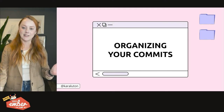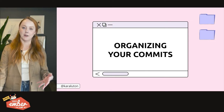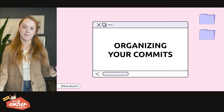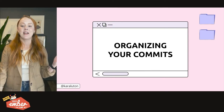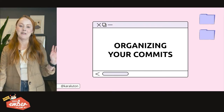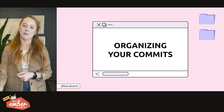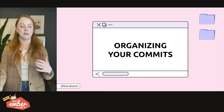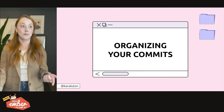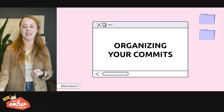And you're probably sitting there saying, Kara, well, I may have a fix that I need to implement later when I'm writing my code, or what if I need to refactor something? That's totally okay. The great thing is that as developers, we have the power to rewrite history with rebasing. If you aren't familiar with rebasing, it allows you to rework your commits. You can change the order, rewrite your commit messages, or even squash two or more commits together.